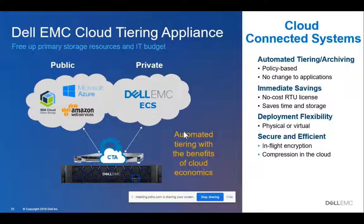And all this data is protected. So when you push to the cloud, it doesn't mean it can be accessed by anybody, because there's an encryption that happens when data is pushed to the cloud. And this data can be decrypted by the storage systems that actually pushed it to the cloud. So those are the key benefits that the customer gets from pushing data to the cloud using Unity XT systems.